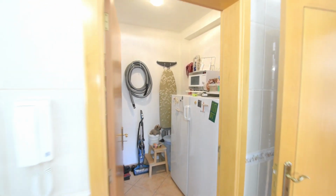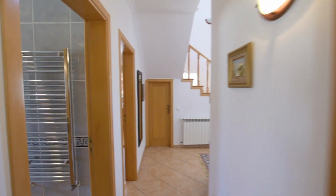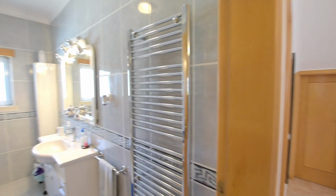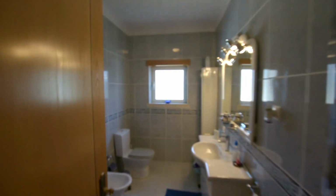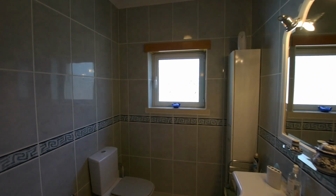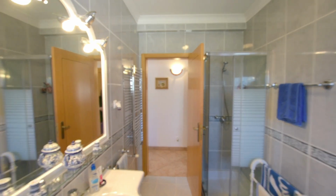And then I think if you go through to the left door, we come first to a bathroom on the left-hand side. Lovely blue, nice colours. The shower, bidet, toilet, and large wash basin. Heated towel rails.